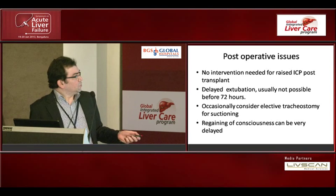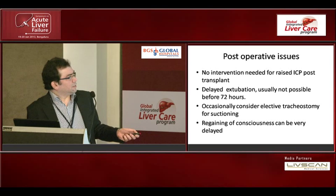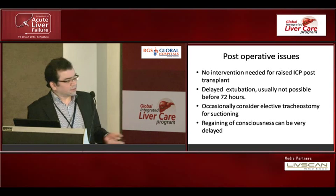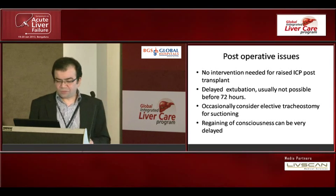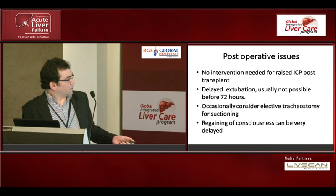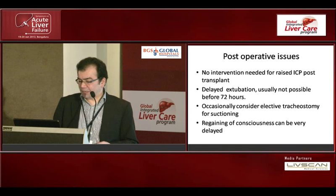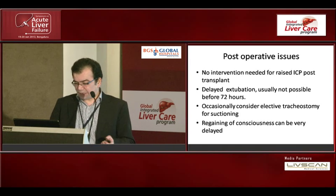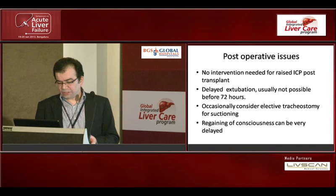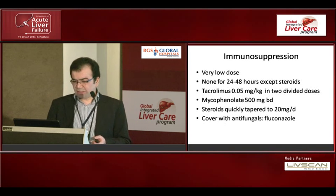Some post-operative issues. We don't intervene for raised ICP post-transplant. We find that it corrects quite quickly after the operation. There's usually delayed extubation, and occasionally we'll consider elective tracheostomy for suctioning. And regaining of consciousness can be very delayed. In fact, one of our pediatric recipients recovered after 10 days.